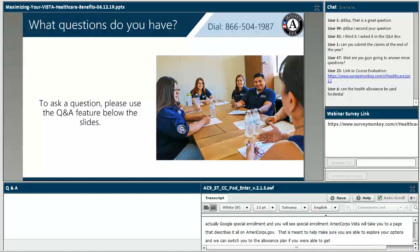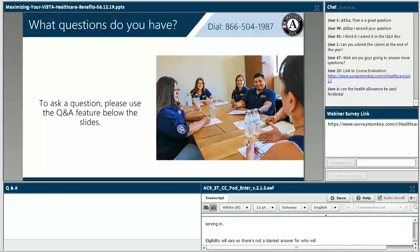serving in. And that's actually very important as well for those of you who might have already been on Medicaid in the state you normally reside. When you come out to work in VISTA, if you're going to be working in a different state, you're going to want to check again with the marketplace to make sure that they get you on the Medicaid for the state that you're serving in. People's eligibility is going to vary, so there's not ever a total blanket answer for who or who will not be eligible for Medicaid. Varies state by state as well. But I definitely recommend most of you do look into that.